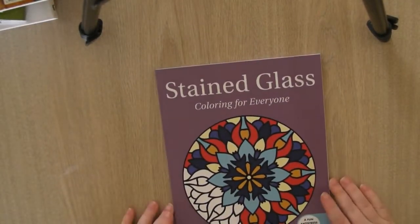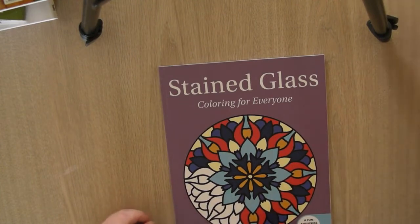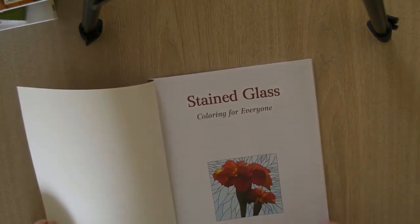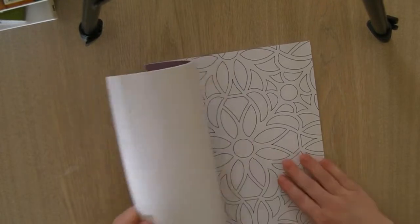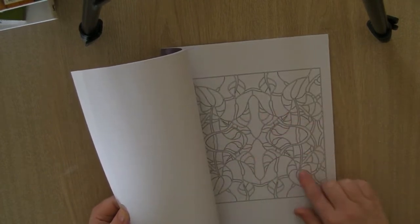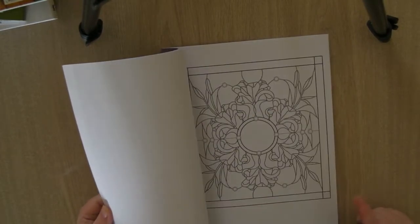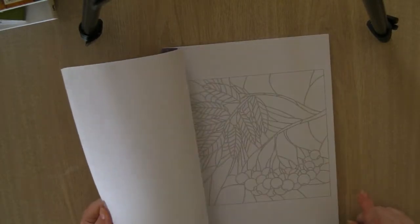This is another one from the box of 6. Sorry, it bugs me when those are on there. Oh no, I'll have to take that off later. So this one is Stained Glass for Everyone, Skyhorse Publishing. So I guess they're by different publishing houses, but all from Michaels. I've never really done any of the stained glass pictures, but they look like they could be fun. You can't really tell exactly what it is, which is kind of fun. And then when it's colored in, you'd probably really see the picture. Some sort of flowers, I would think. So yeah.